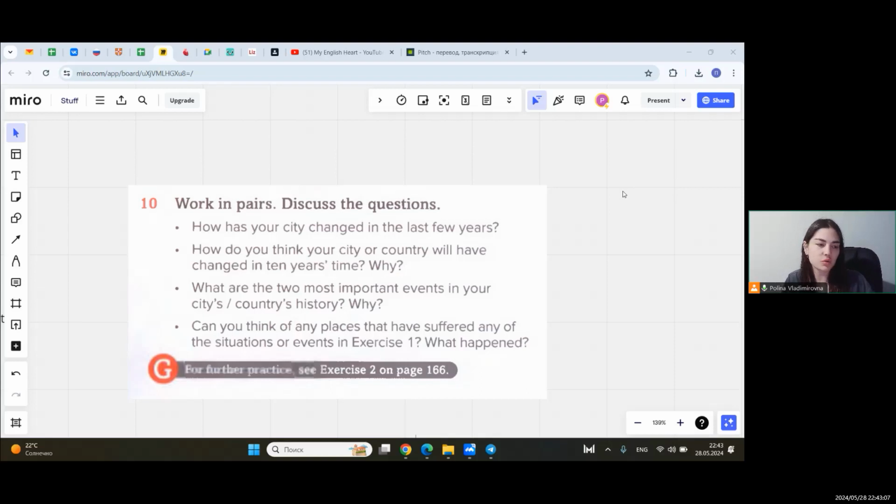Okay, just not to stop right now, next: how do you think your city or country will have changed in 10 years time, and why? Okay, I'm a kind of a person that always, I'm a positive person. I see opportunity, not the difficulty. And I am quite a positive person. Yeah. That's why I think my city will have changed a lot in 10 years time.